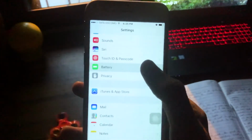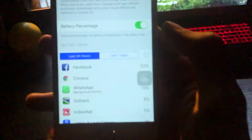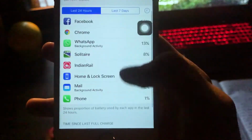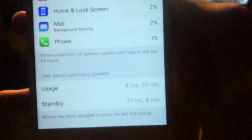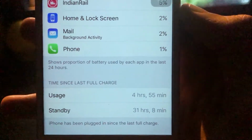The battery life on the iPhone 6 is also decent. You get a 1800 milliamp battery, which lasts the whole day on normal usage. Again, the battery is not bad but not that good either.